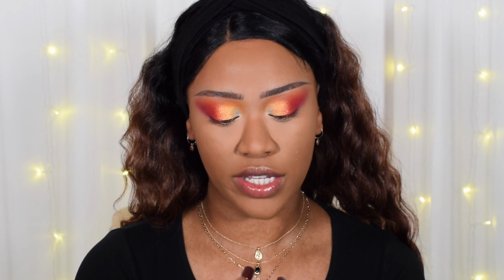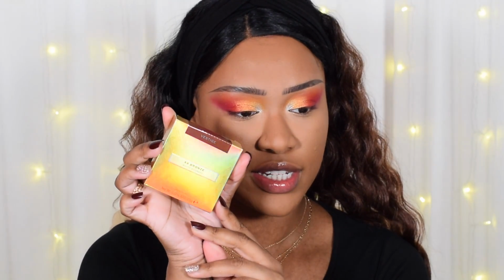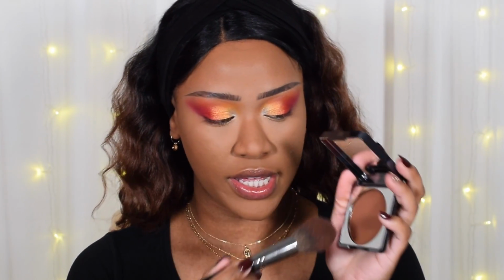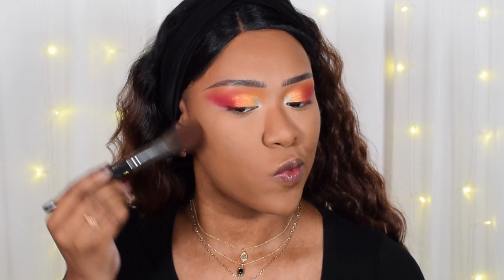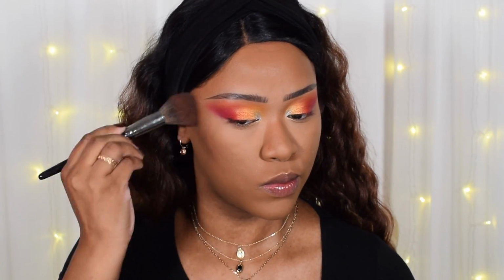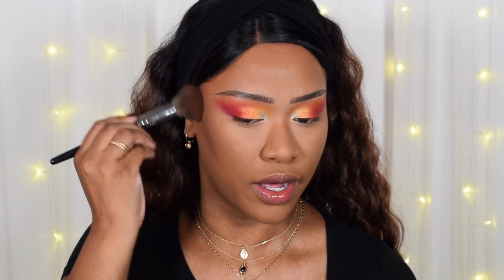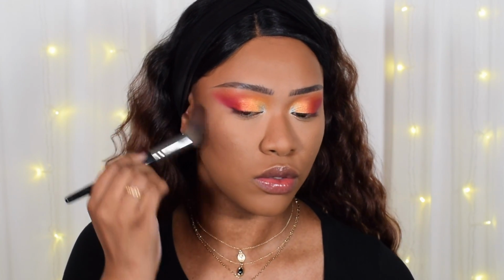I got the Revolution Bronze Matte Bronzer in the shade Vestige, I think that's how you say it. This one right here, packaging is gorgeous, and this is the shade. Looks pretty good to me, so I'm going to take some of it. I don't know how pigmented it is. I'm just going to take a little bit right into the hollows. It's nice. It's blending out really nice, and it's good. Yeah, that's working really nicely for my skin tone.